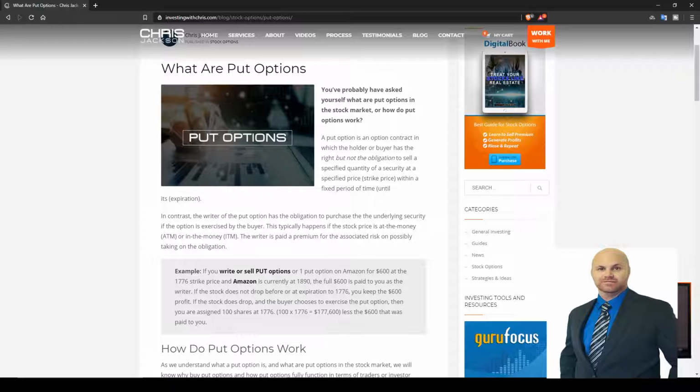So if you have 100 shares, you can buy an option contract on the put side. And if that strike price is met, if you buy that option contract, you get to let go of your shares at the strike price that you bought the option contract at, if that makes sense. And I'll go a little bit more into that.